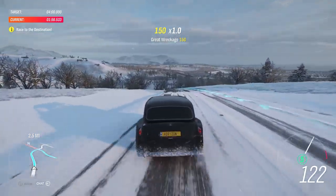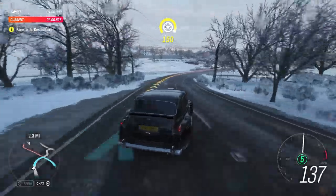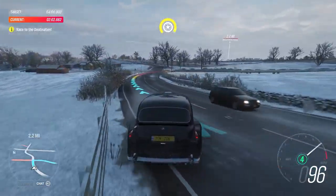Has slick tyres for maximum grip on a bone-dry drag strip, so they should be interesting when we hit the beach.